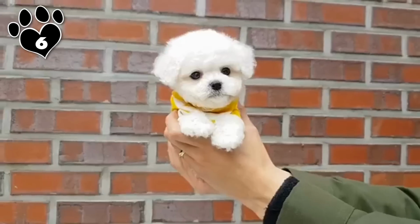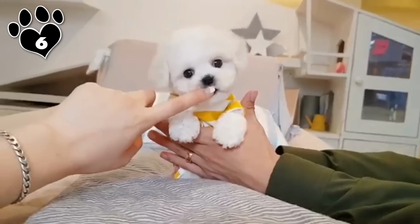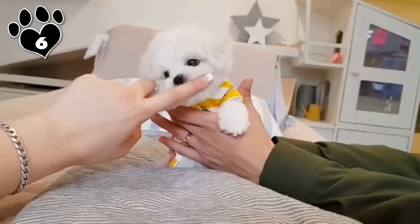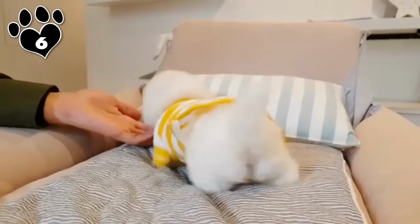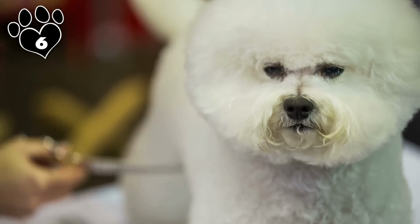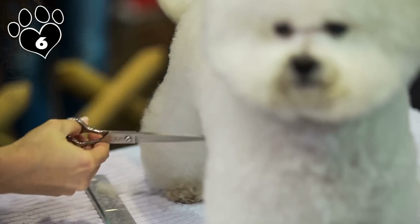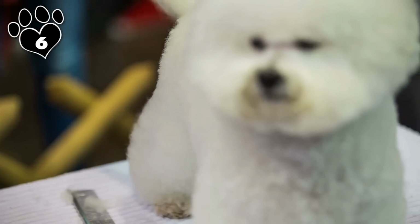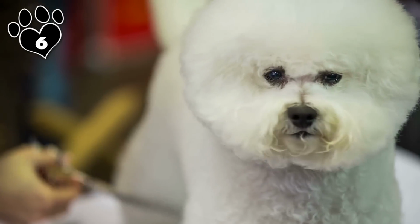They may be non-shedding, but they are not maintenance-free. The Bichon Frise's hair grows continuously, requiring frequent grooming, brushing 2 or 3 times a week, and the occasional bath in order to keep up with the powder puff looks. While there is no such thing as a truly hypoallergenic dog, some breeds come close. Since the Bichon doesn't shed and produces less dander than other dogs, sufferers of allergies might have little to no symptoms in this dog's company.